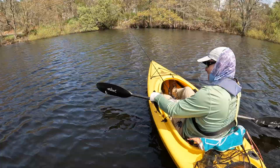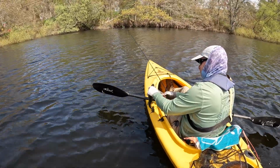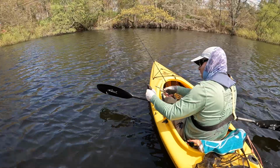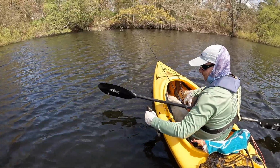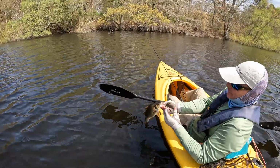Even in the middle, there's a big flat that goes out into the middle that's probably 3, 4 feet. In the winter, a lot of those fish will slide into the trench. Anyway, there's another white perch.